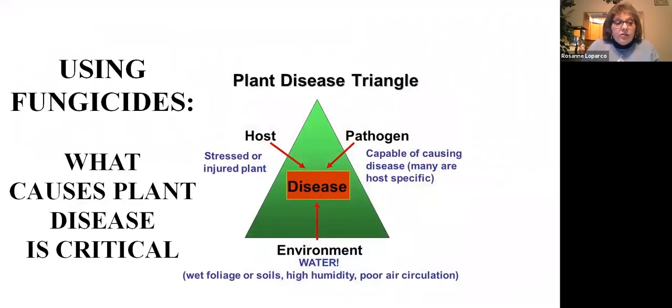Now, fungicides and killing plant disease is totally different. With the insecticide, you have to see the insect first in order to apply an insecticide. With fungicides, that's not the case. It's what causes the disease that's critical. So to have a plant disease, you basically need three things. You need the stressed plant or the host. You need the pathogen, which is always in the air. It could be a fungus spore, could be a bacteria. And then what makes those two things active is the environment. And most of the time, that's moisture.